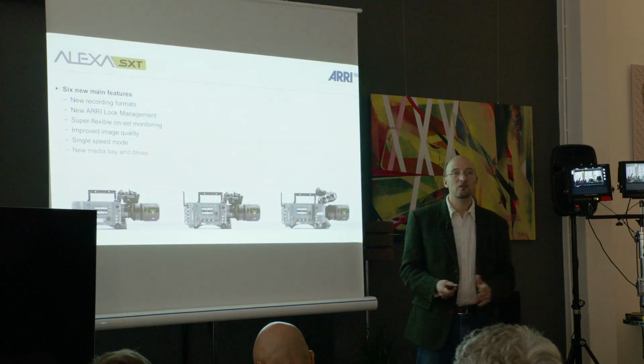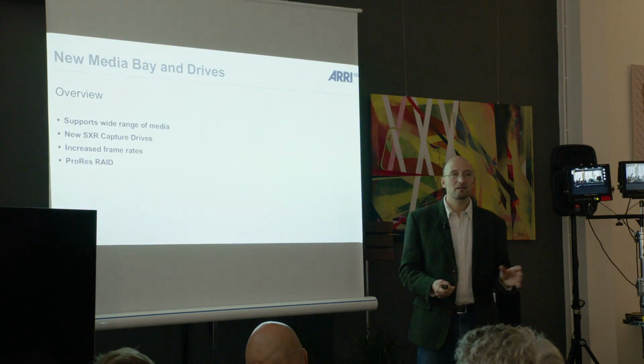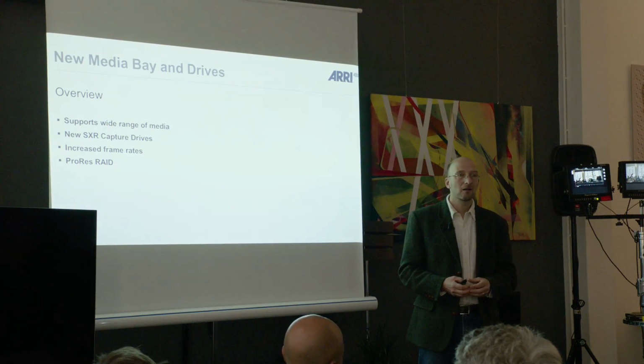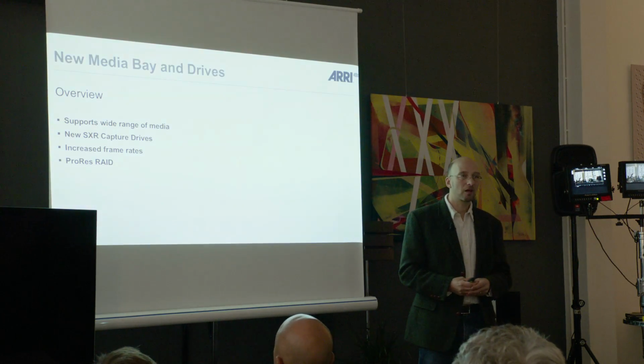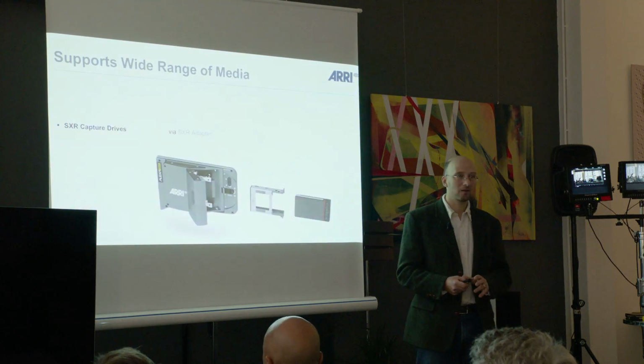And then the last feature, the new media bay and the new drives. On the side of the camera we have a new left side of the camera, and we accept new media. There is the new SXR capture drive. We have some increased frame rates and a RAID function. I'll explain each one of these.